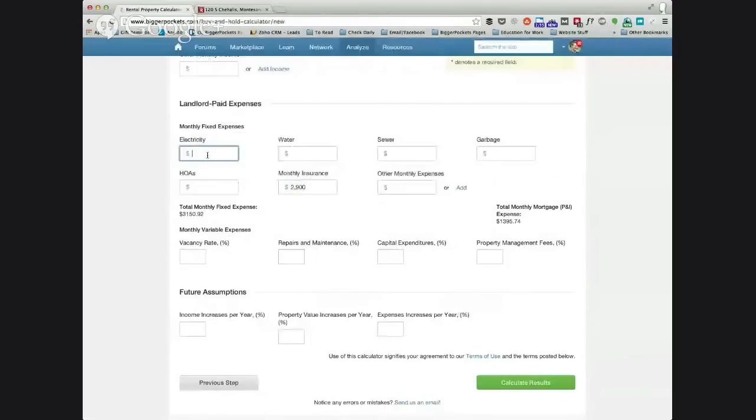Electricity, I'm going to guess that everyone's individually metered, so I'm not going to have to pay for much other than maybe the outside light, maybe the washing machine if there is one. So I'm going to estimate $100 for now. Water, again, that's hard to say exactly, but I know that my 24 unit costs me currently $1,000 a month in water. So if I divide 24 by 3 to get 8, I'm going to say water is probably about the same, so 333 for water.